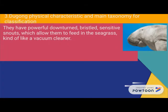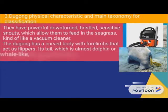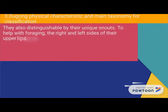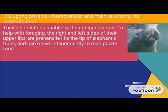vacuum cleaner. The dugong has a curved body with four limbs that act as flippers. Its tail, which is almost dolphin or whale-like, distinguishes the dugong from manatees. They are also distinguishable by their unique snouts. To help with foraging, the right and left sides of their upper lips are prehensile, like the tip of an elephant's trunk, and can move independently to manipulate food.